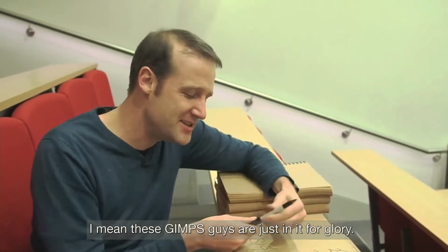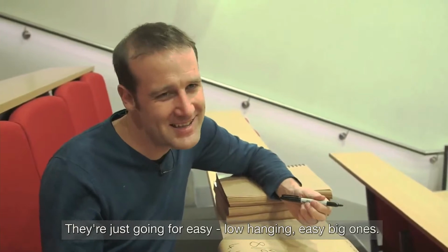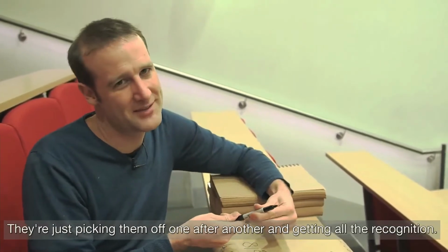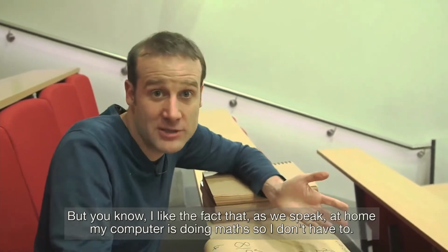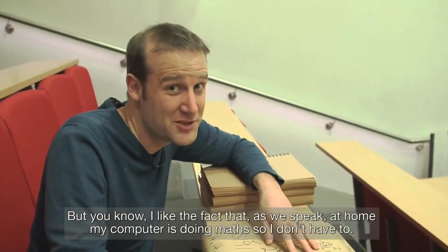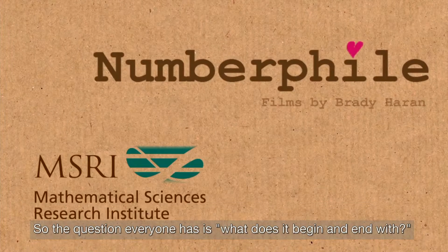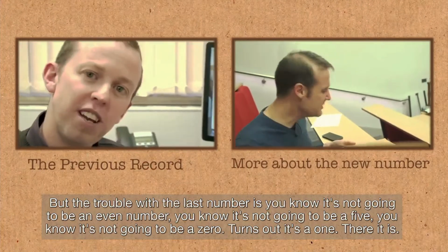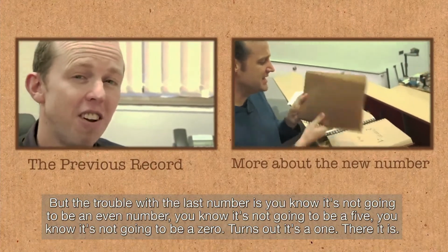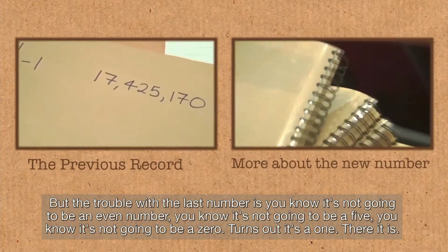I mean, these GIMPS guys are just in it for the glory. They're just going for the low-hanging, easy, big ones. They're just picking them off one after the other and getting all the recognition. But, you know, I like the fact that as we speak, at home, my computer is doing maths, so I don't have to. The question everyone has is always, what does it begin and end with? Ending, I don't find, everyone loves the last number. But the trouble with the last number is you know it's not going to be an even number. You know it's not going to be a 5. You know it's not going to be a 0. Turns out it's a 1.